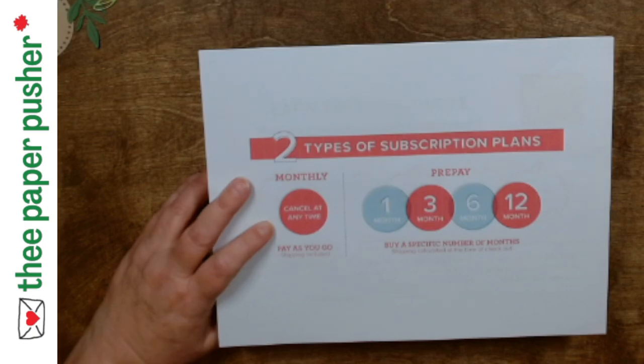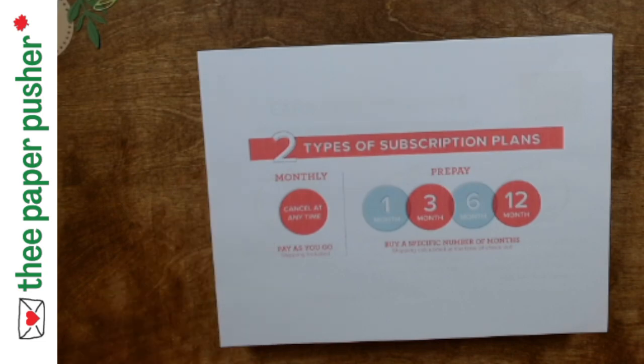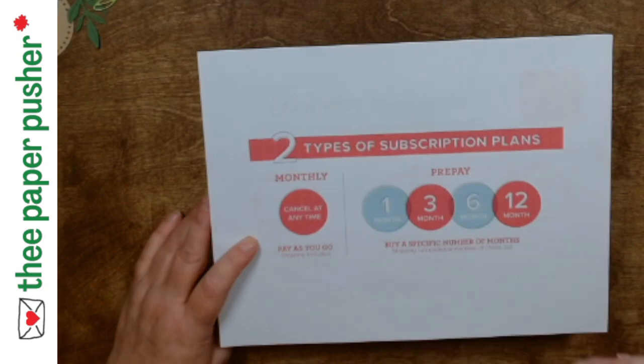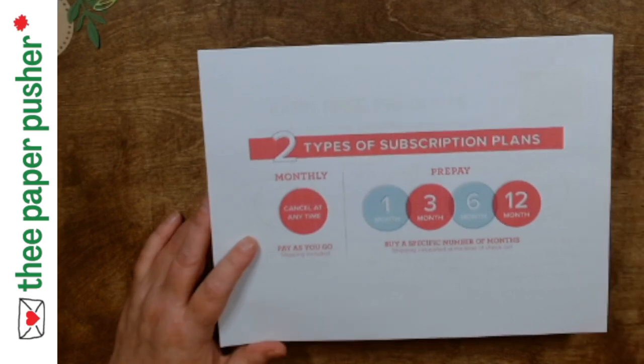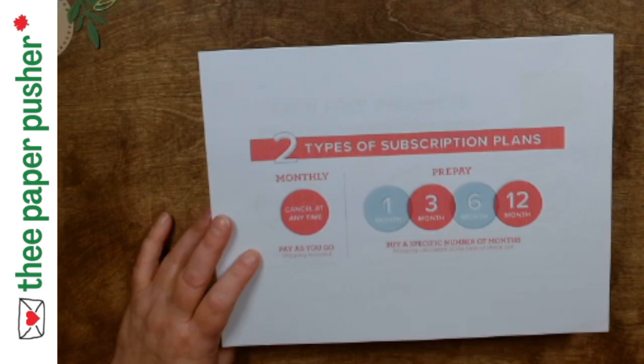If you're a demonstrator, you can use this towards your commission or your minimums. It gets treated just as if you were ordering stamp sets or paper from the online store. You order the prepaid subscription and very quickly, within minutes, you will get an email with a code. You have your account set up online, you punch in your code, and it starts tracking for you.